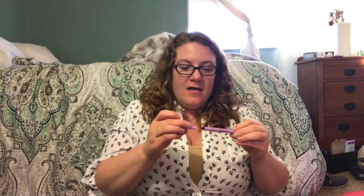So there is that. I don't normally do a lot with my brows, but I have been thinking I need to do more. Actually, while we were going through all this, I thought, you know what? I'm going to let my brows grow out, and then once the quarantine and everything's over, I will get someone really good to do my brows.